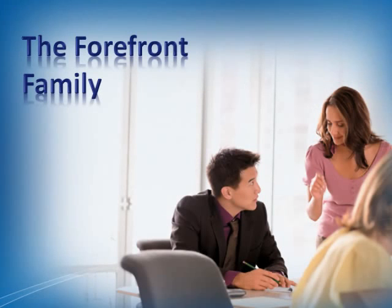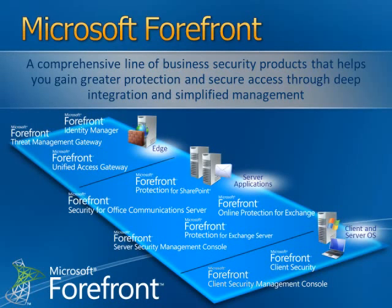Right, let's move on now to the Forefront family. So what is Forefront? Well, Forefront's the family name for our security products, and we have a whole range of products that are branded Forefront. And they're there to protect different areas of the corporate network, from client-side and server operating system protection to protecting the main communication server applications to network edge protection. And what we're going to do is go through and look at the different products and again make sure that you're happy with what these products do.